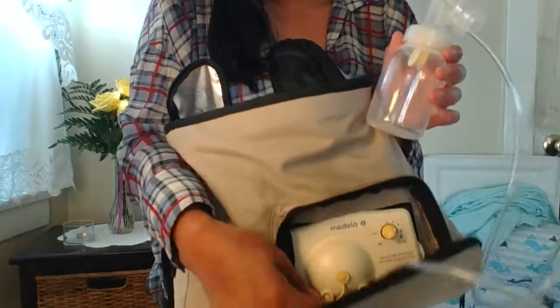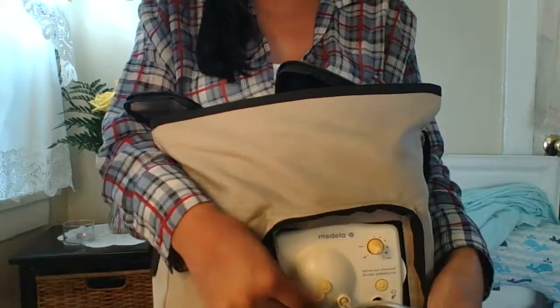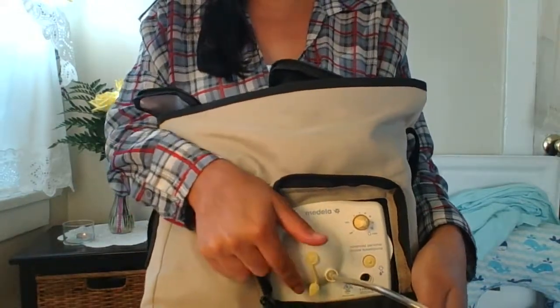And then you would put that on your breast. And you can imagine you're going to use two if that's what you're doing. You can use one, you can use two. If you're only using one, you cover the side that you're not using. If you're using both, then obviously another one like this is going to be there at the same time. And you turn it on.